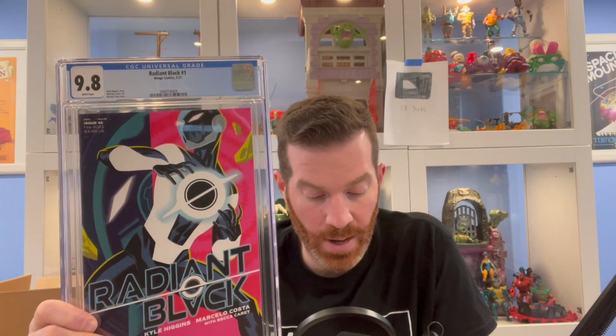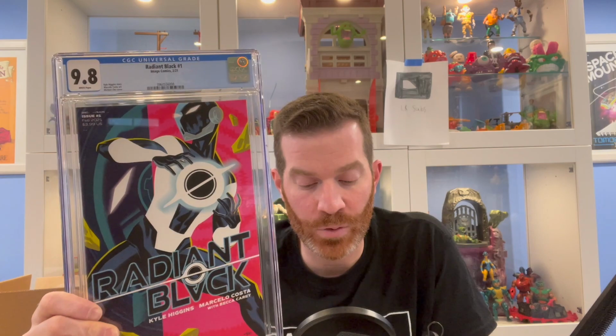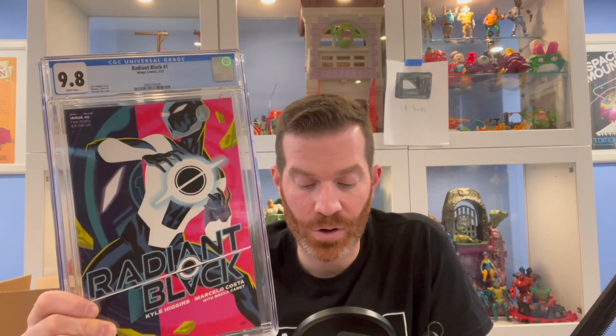Next up is Radiant Black issue number 1 in a 9.8, and another book you guys voted for me to submit, and I bought this for about $20, and with the fees and everything else it came to $55, and currently it's selling for again $90, so not bad. And again, I'm really hoping that there's going to be some possible news in the future, so I'll hold on to this book until then.